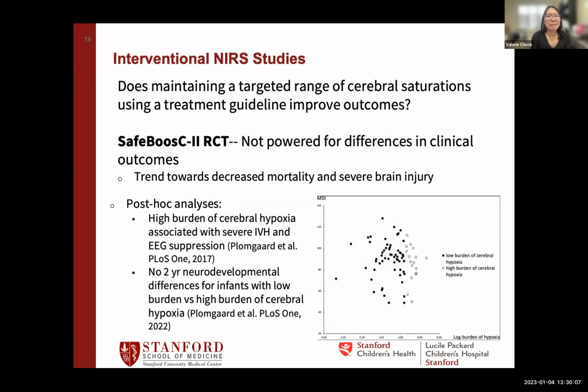Now, keep in mind that this study was not powered for differences in clinical outcomes, and that was the main criticism. However, they did find a trend towards decreased mortality and severe brain injury. In a few post hoc analyses that were published, it was also found that a high burden of cerebral hypoxia was associated with severe IVH and EEG suppression. And they looked at neurodevelopment at 2 years of age. But as you can see from the graph here, there is really no difference for infants with a low burden of hypoxia versus a high burden.